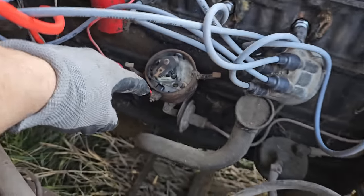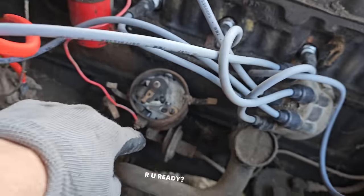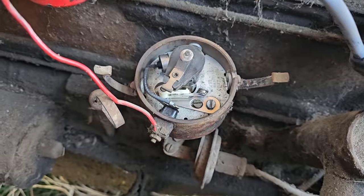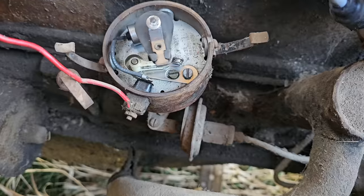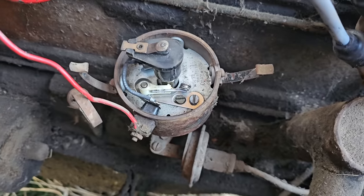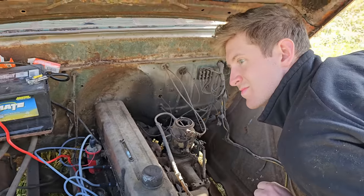Pulled that distributor cap off. I think we got some new points and a new condenser in there. All right, let it rip. Go ahead. All right, no spark at all. Something smells hot. I don't think anything's on fire.